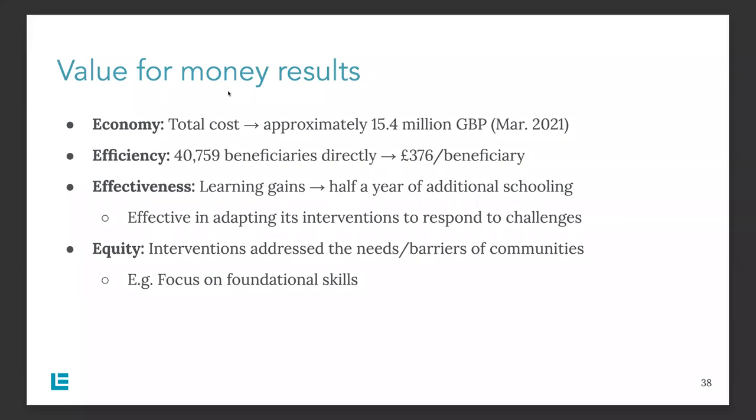So the first dimension that we always talk about is economy, and this is really thinking about minimizing the cost of the inputs. So just a high level piece of knowledge here is that the approximate cost of the program to implement as of March 2021 was approximately 15.4 million British pounds. In terms of efficiency, this amounted to about 376 pounds per beneficiary. This is very much on par or slightly below the figure for other GEC projects as well. So for the projects that had some kind of value for money analysis where they did compare the cost per beneficiary, this is either on par or slightly lower than other GEC projects.